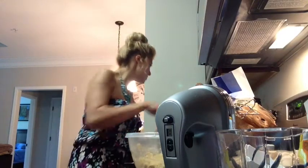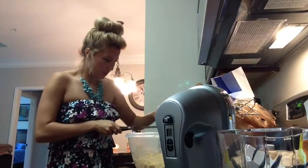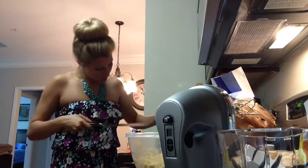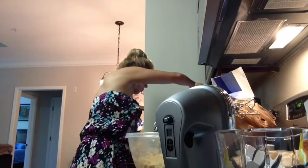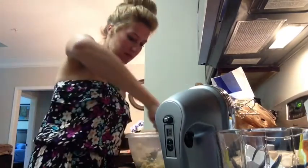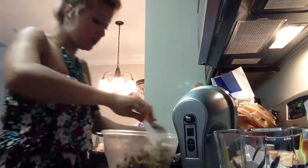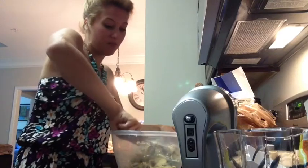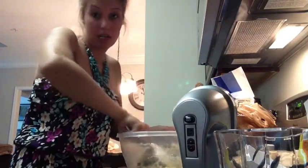So, again, big kitchen knife. Careful of your fingers. Wait, how much does this say? Approximately 2 cups. Oh, so I'm going to put this whole bag in and fold them in. So then from there, all you're really going to do is scoop them out, put them on a cookie sheet, and bake them for 10 to 12 minutes, or until they meet your cookie desires.